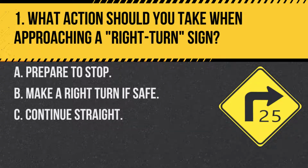Question 1. What action should you take when approaching a right turn sign? A. Prepare to stop. B. Make a right turn if safe. C. Continue straight. Answer: B. Make a right turn if safe. The right turn sign indicates that drivers should prepare to make a right turn at the sign if the way is clear and it is safe to do so.